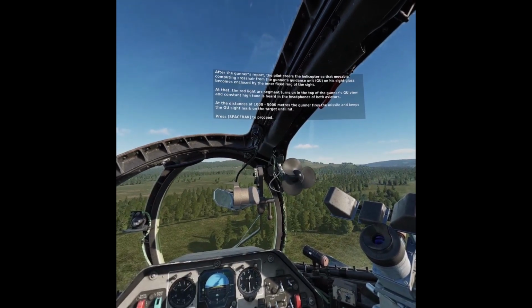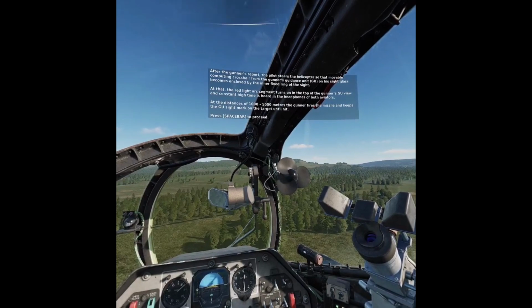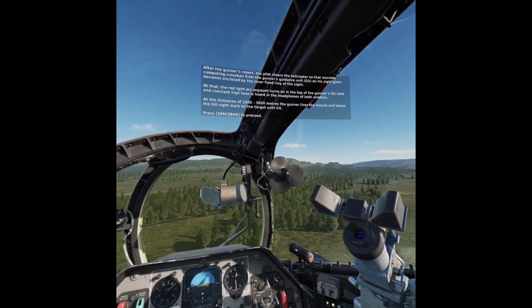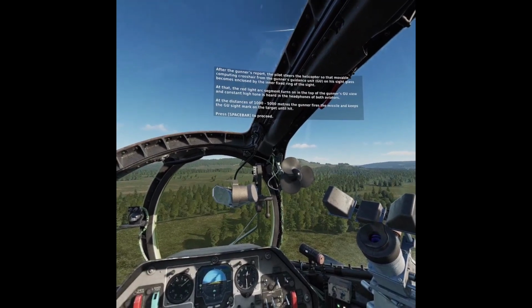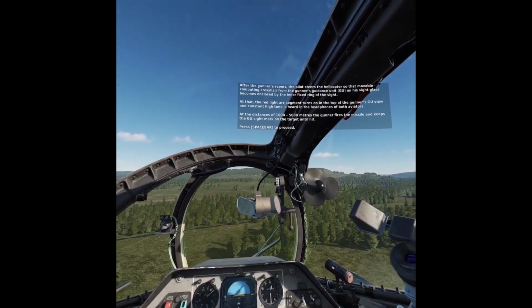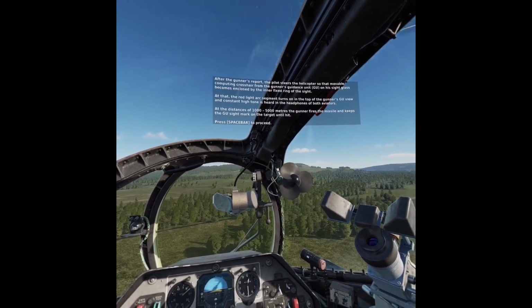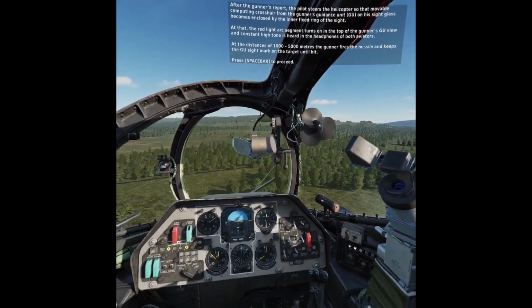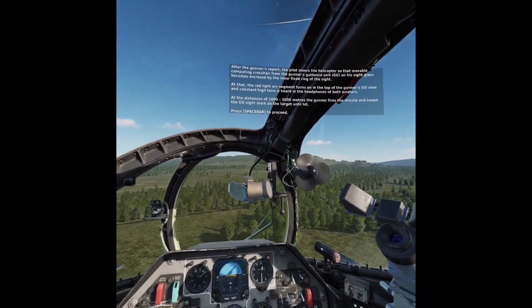After the gunner's report, the pilot steers the helicopter so that the movable computing crosshair from the gunner's GU on his side glass becomes enclosed by the inner fixed ring of the sight. At that, the red light arc segment turns on in the top of the gunner's GU view, and a constant high tone is heard in the headphones of both aviators.